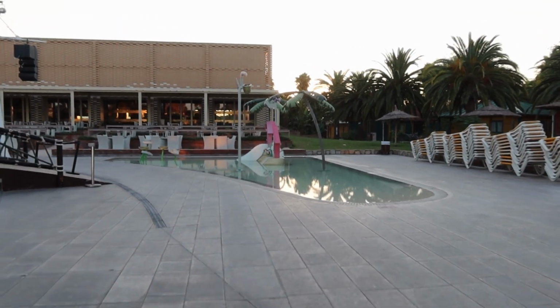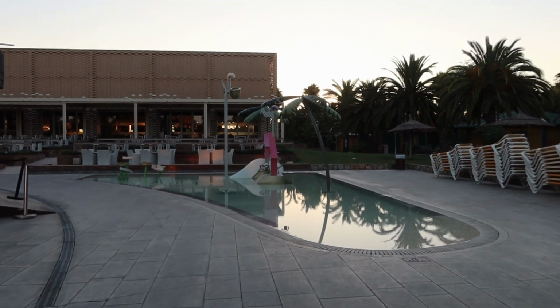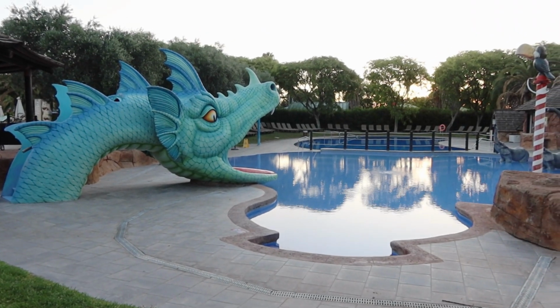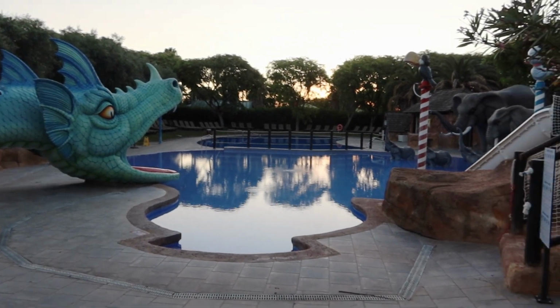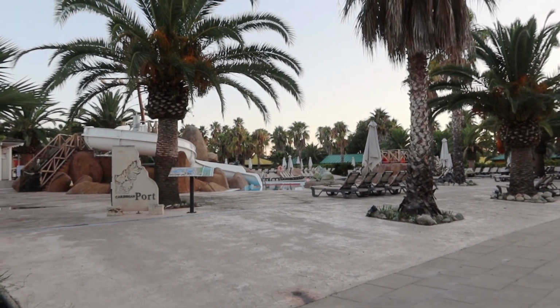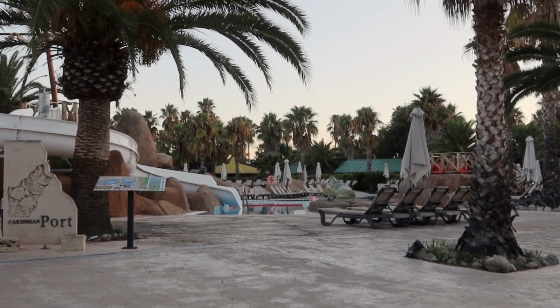That one's connected to the bigger slides. Then there's a baby pool. I'd say there's two appropriate toddler baby pools, one of which is probably the coldest one. There's a dragon slide, and it's got other slides as well next to it. But because it's got the sprays coming out of the elephants, I feel like that's the coldest pool, probably because of that. There's a big pool, which is great for swimming laps.